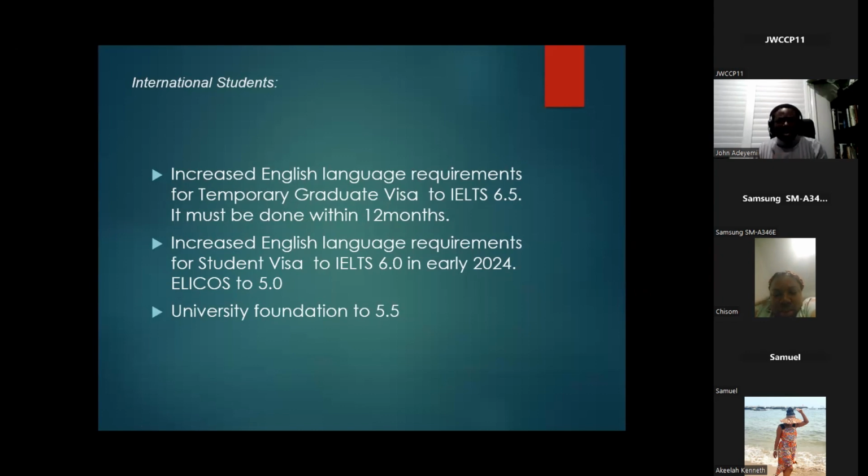Also, people that want to apply for the temporary graduate visa, which has now changed. They've changed the names now. We have 2 streams: post higher education stream and also post vocational stream. They've increased the IELTS requirement, English requirement, to 6.5, and it has to be done within 12 months. So that's one thing they've done.